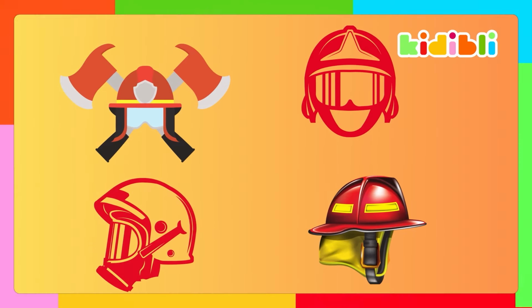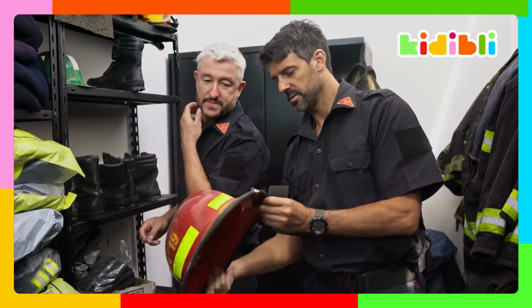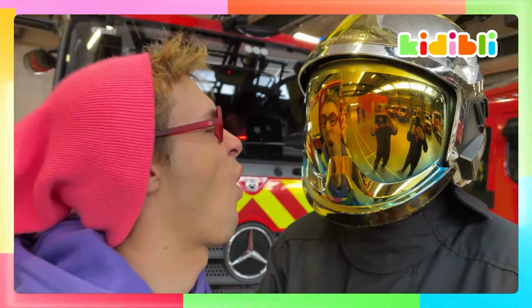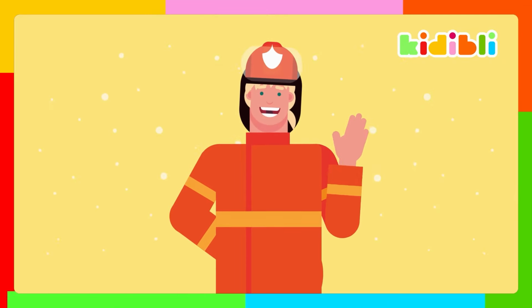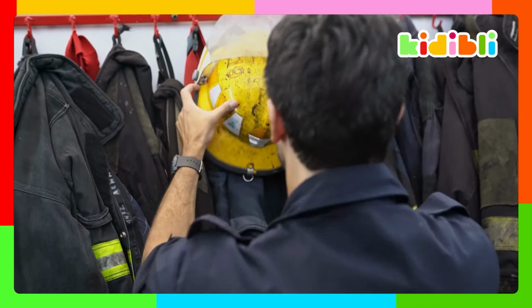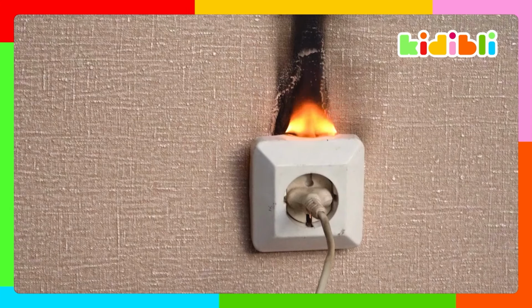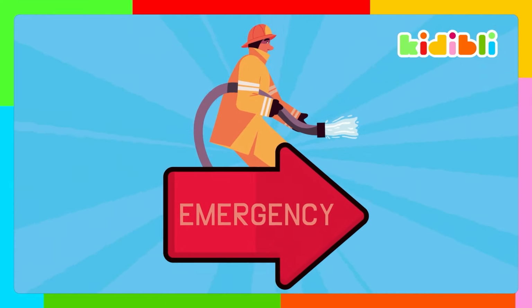Firefighters' helmets have changed a lot over time. They've been made from leather, metal, and even plastic. The most famous firefighter helmet is called the F1, and it's really high-tech. Firefighters take good care of their helmets and never eat with it on, or put them in strange places. If you see a dangerous situation, you can help by calling emergency services.